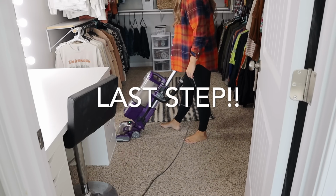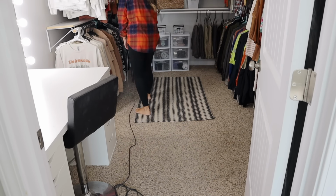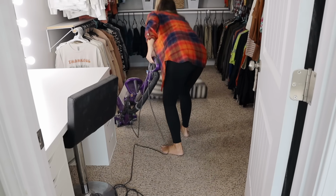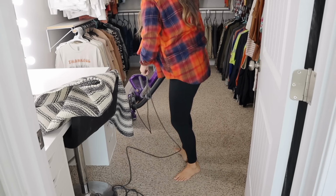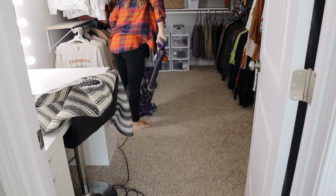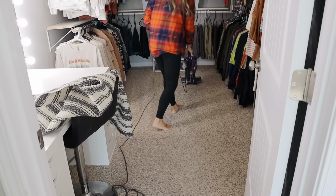The last step was to get those vacuum lines on the carpet, so we're going to vacuum really quick, and then I'm going to put this rug back down. I just added this. It used to be in the kitchen and I haven't put it in there in a while, so I feel like it just kind of tied the whole space together.